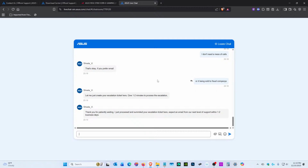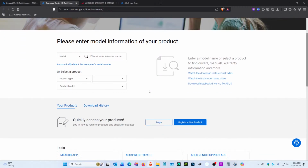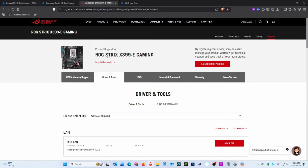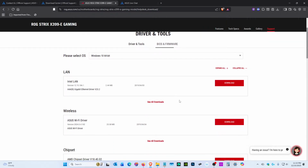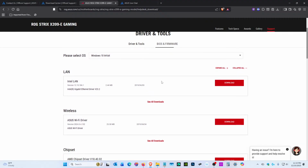The Asus website isn't posting updates for my motherboard, the ROG Strix X399-E Gaming. For drivers, basic drivers like LAN drivers are being updated and posted, even for Windows 10.